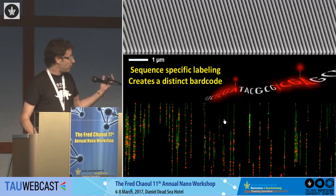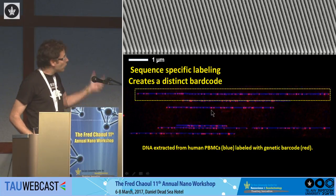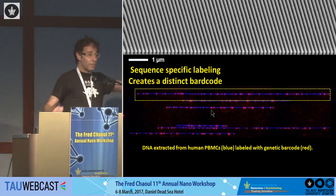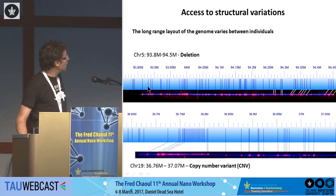And if we have enough density of information, for example, these are molecules from human blood, and if we have a distinct enough pattern along these molecules, we can just walk along the theoretical reference of the human genome and find the place where these molecules exactly fit. So these blue lines were generated from the known sequence. We know where we are expecting to see fluorescent spots. If you look at this molecule, against every one of these lines, there's a fluorescent spot. So we know with very, very high confidence that it arrived from chromosome 5, from exactly this locus.